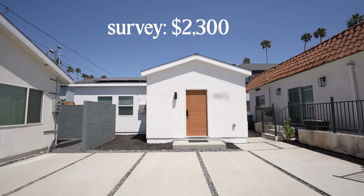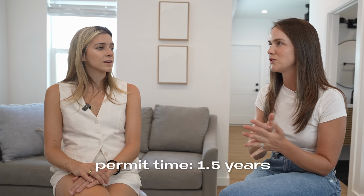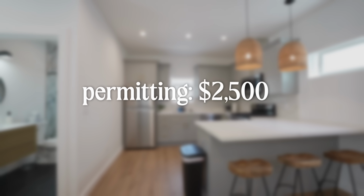So before any construction started, I had a survey done of the property that was around, I believe, $2,300 just to confirm the setbacks. And then outside of that, the permit costs over about a year and a half were a few $1,000s, maybe around $2,500, I would say. The permitting took much longer for this unit than it normally should in Los Angeles.